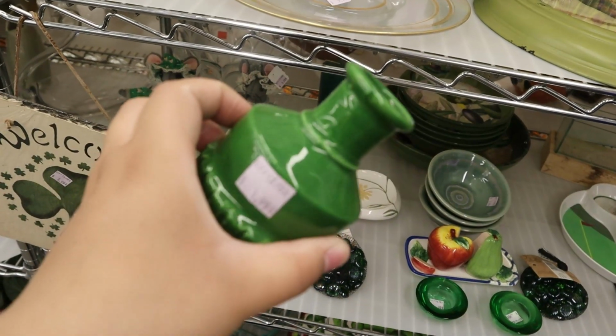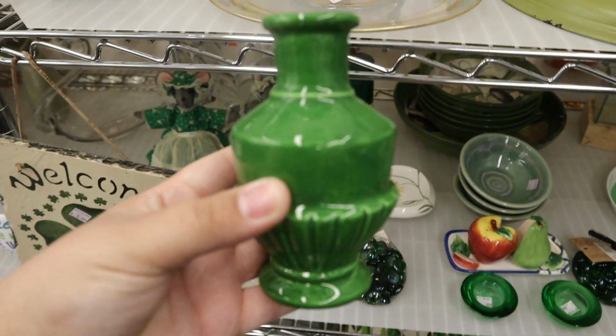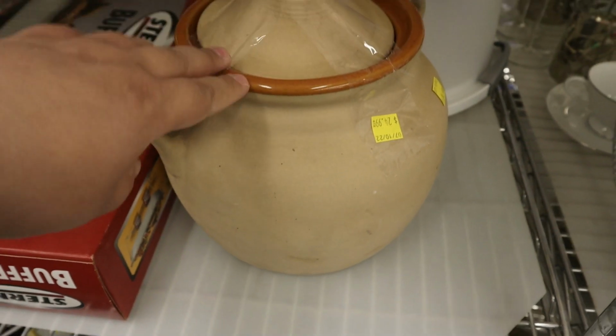I did manage to find quite a few noteworthy pieces, although I do feel like I was being a little selective this day, because had I not been, I do think that the thrift haul would have been much larger.